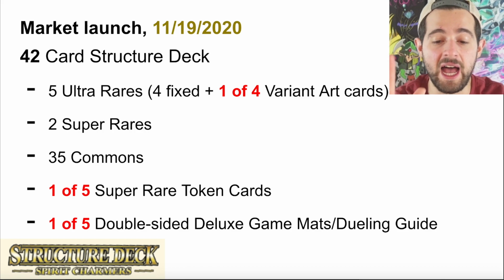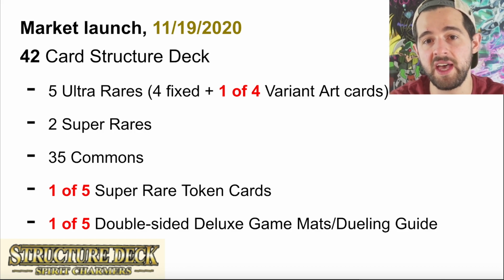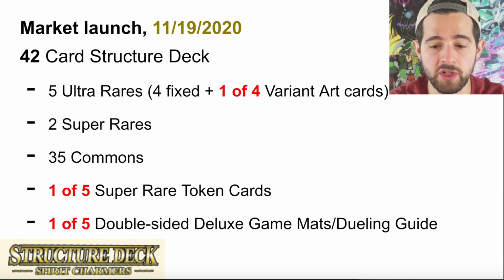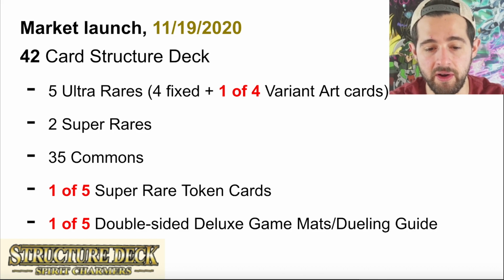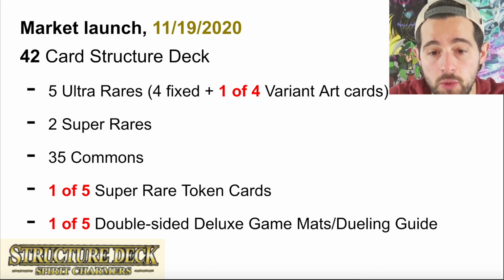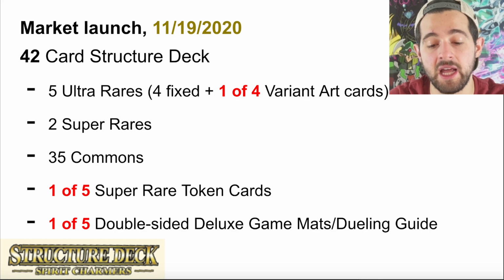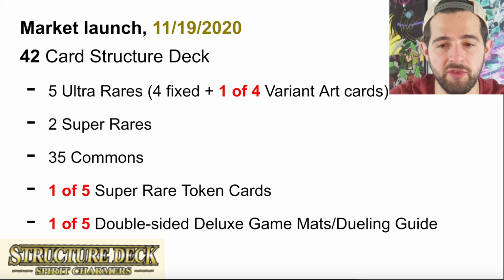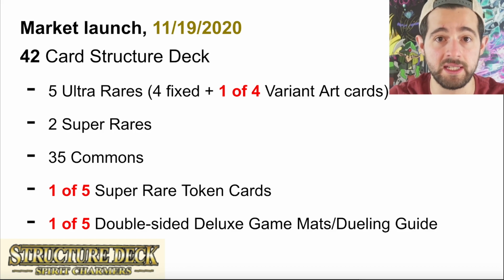We're going to be getting 5 ultra rares. 4 of them are going to be fixed, and 1 of 4 are actually going to be variant artworks of the Spirit Charmers. You get 1 of 4 of the variant art cards. You're going to get 2 super rares, 35 commons, 1 of 5 super rare tokens, and 1 of 5 double-sided deluxe game mat dueling guides. So that's pretty cool. There's a different variety in this product, which is very unique for structure decks. So very cool to see that in this product.